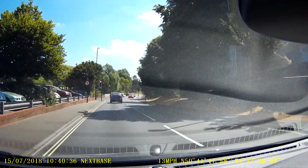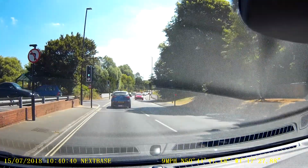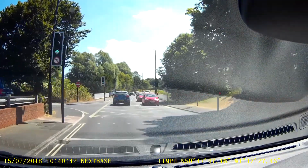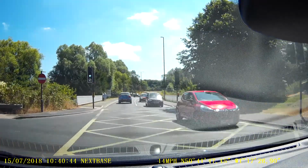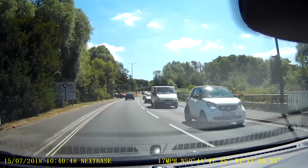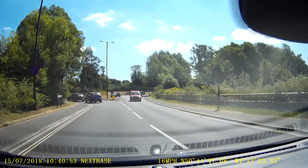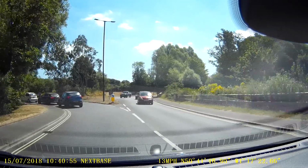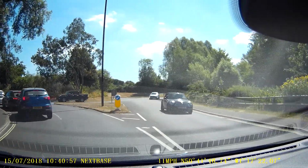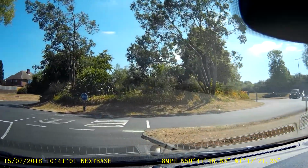So the first roundabout we're going to be coming up to, I'm going to be turning to the right hand side, taking the second exit. So if we're turning to a right, we check our mirrors, so we're checking inside and right, and we indicate to the right. We also position in the right hand lane. Now I'm slowing my car down, I'm already in gear 2, and I'm scanning over to the entrance to the roundabout to the right.